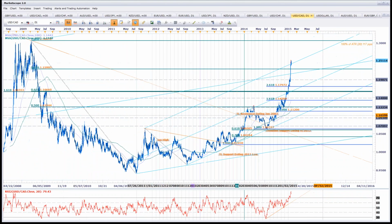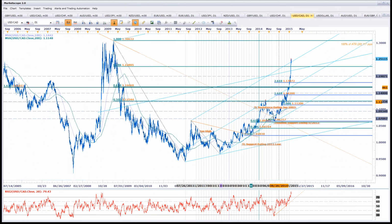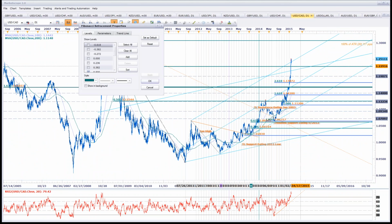So, the upside targets from here, guys, are few and far between, especially for a scalper like me. There's nothing in near-term price action or historic data for me to actually point to for reference.